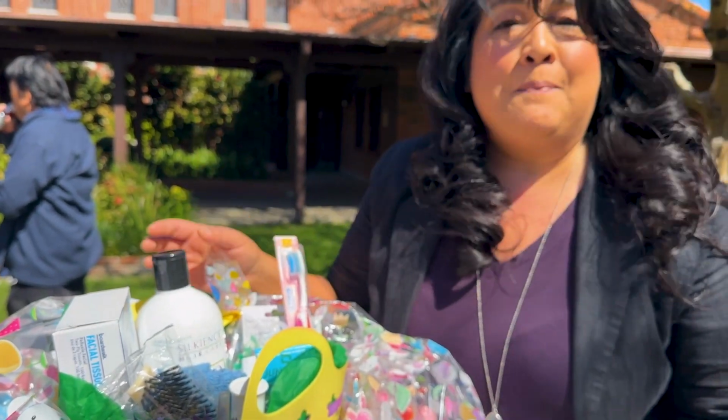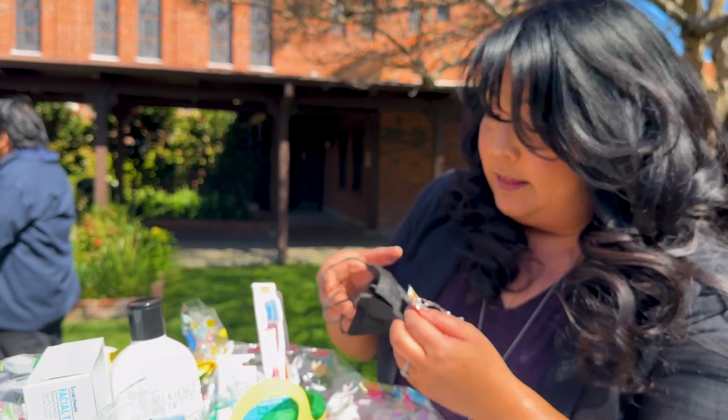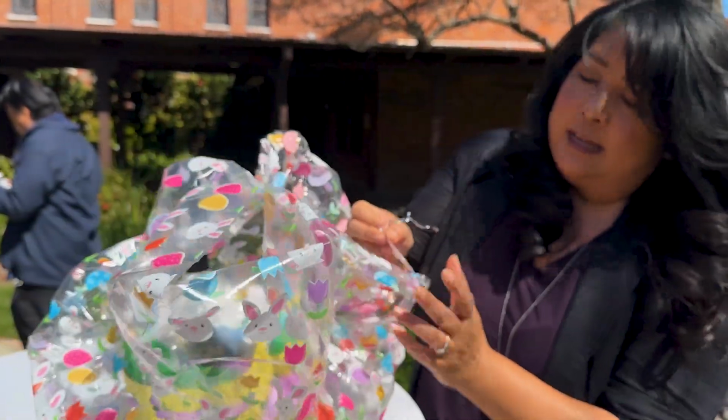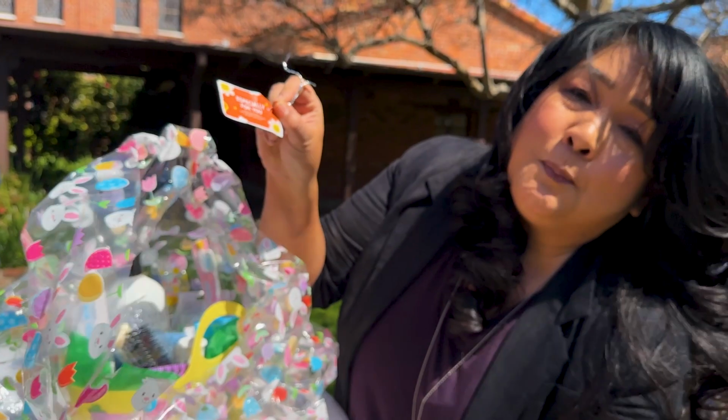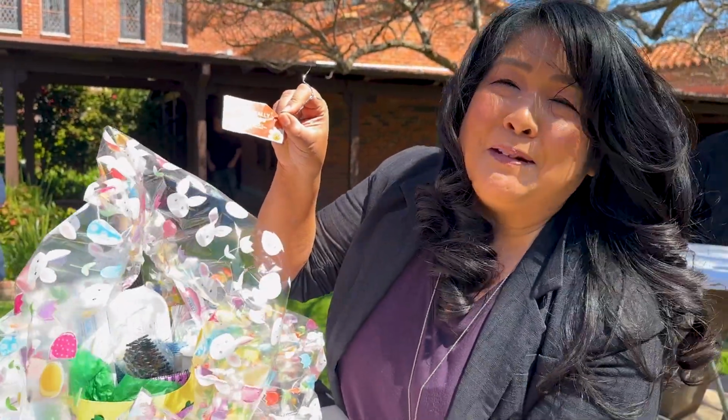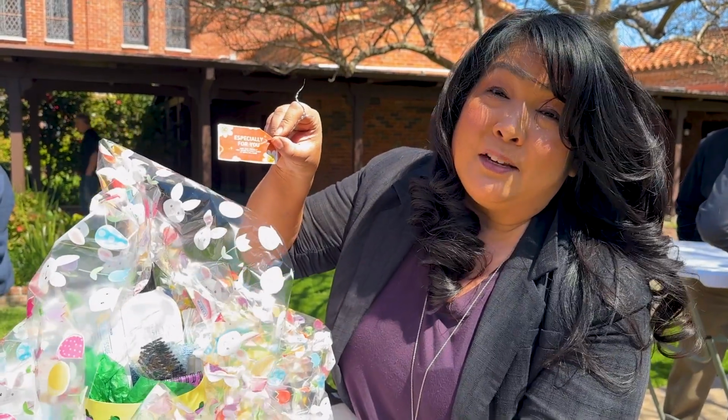But look, isn't that amazing? It's full of so many things. And then we're going to wrap it up like an Easter package. And then they'll get a little note that says especially for you from your friends at First United Methodist Church in North Hollywood. And thank you to everyone that donated. You're so generous.